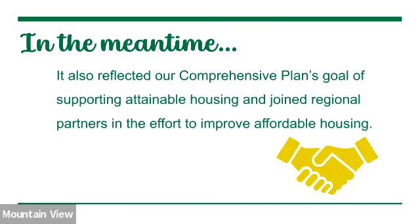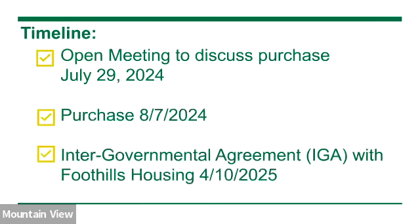So that was kind of where we ended up going to. The other thing that you need to keep in mind is that this reflected our comp plan. The goal was to support attainable housing and join regional partners in the effort to provide and improve affordable housing. That property was bought primarily with that use, and that was what it's been used for.